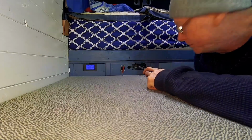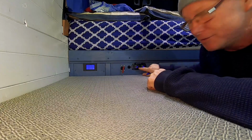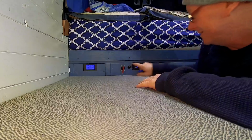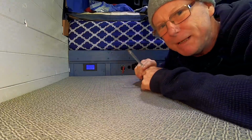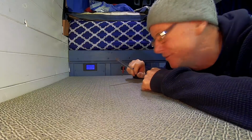I've also got a little USB charging port right above my bed, so that when I'm in bed at night I can charge my mobile phone and all my other devices. But the main reason I want to show you this is because of this battery monitor that I've just fitted. This is what we're really interested in, right?